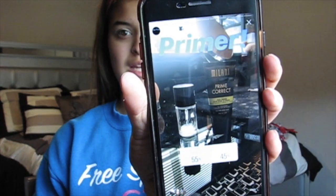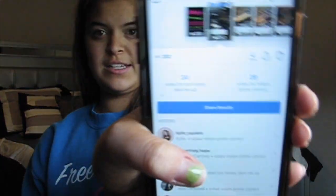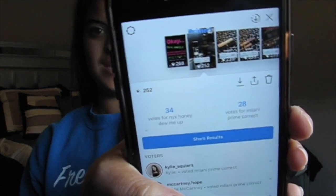Okay, so for primer, I decided to make it between the Milani Prime Correct Face Primer and then the NYX Honey Dew Me Up Primer. I love this primer and I like it for hydration, but I don't think it lasts really long as a face primer. But you guys all wanted the NYX primer. The NYX primer got 34 votes and then the Milani got 28. So I'm gonna go ahead and go in with the NYX Honey Dew Me Up Primer on my skin.